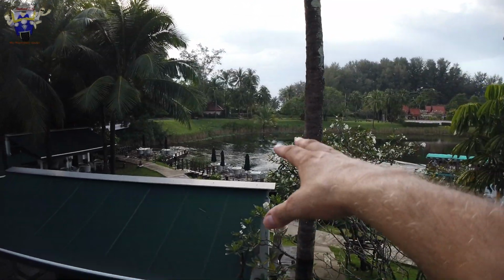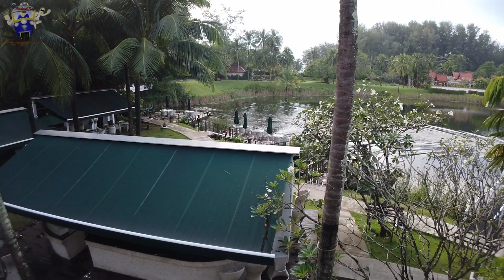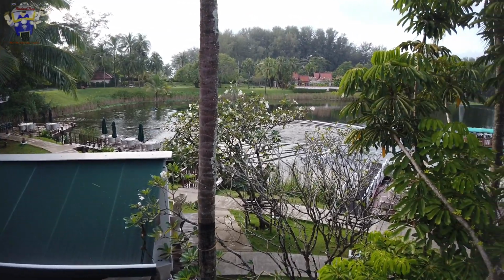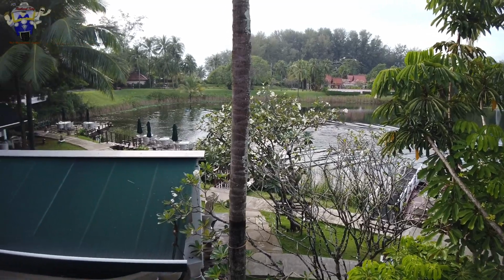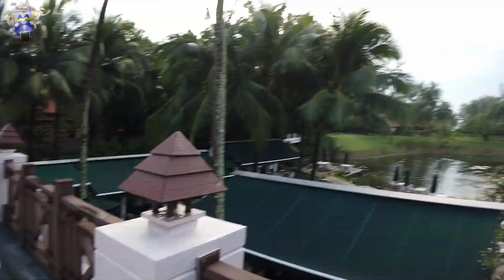As you can see, more tables and chairs right on the edge of the lagoon there, so you can take a meal, food, drinks, whatever it may be in the evening. Beautiful setting to have an evening meal. Okay, I'm going to try and make my way downstairs if I can find the access.